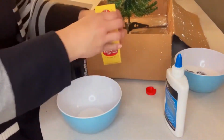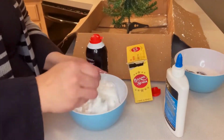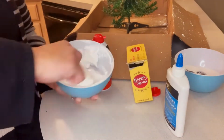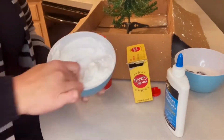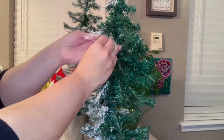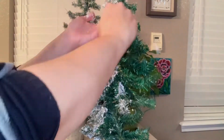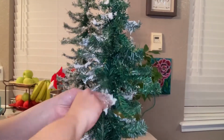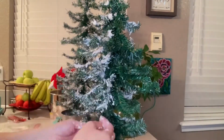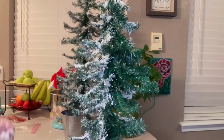And then you're going to add some glue, some baking soda, and you just want a really snow-like consistency. You will have to add quite a bit of shaving cream because it dilutes, or it gets thinner and kind of disappears. And then you're just going to press it into the branches until you like how it looks. It is messy, but it's just shaving cream and stuff, so it comes right off. I like to massage it in a little, leave it a little heavier in some areas, to give it a real life appearance.